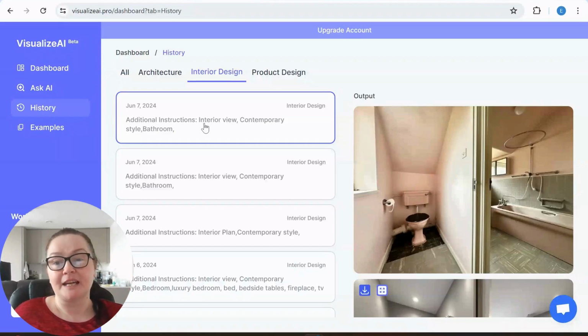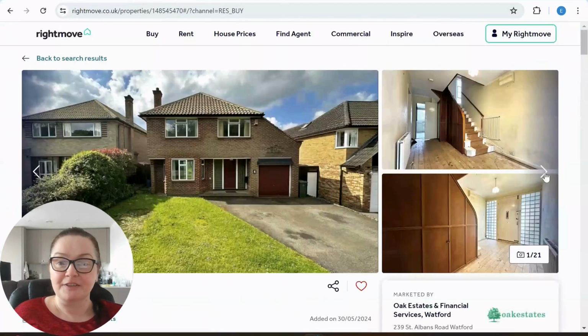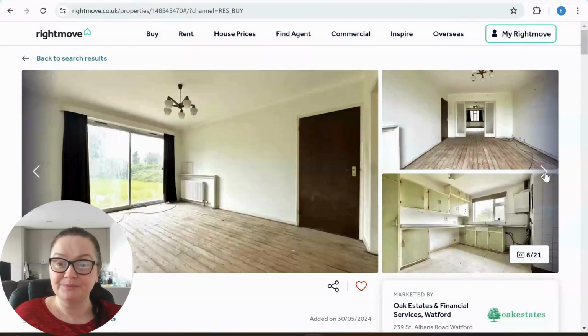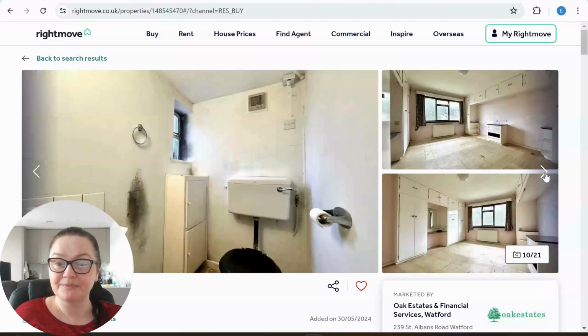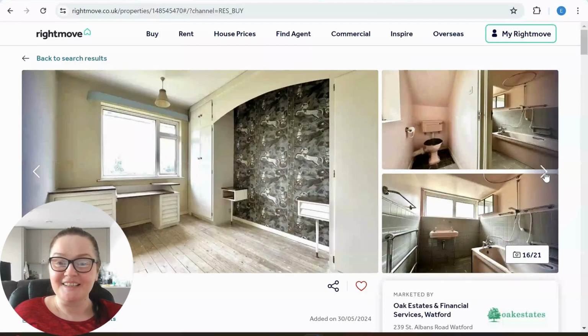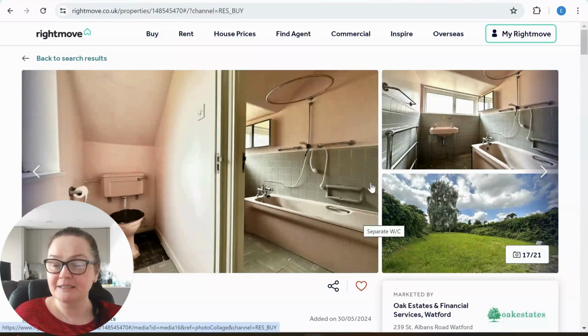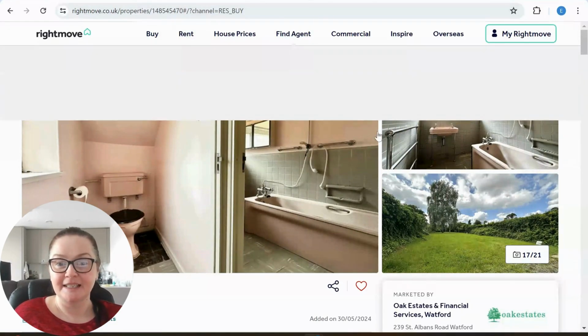So what I did here, I used this image. As you can see, it's very dated. Let's see if you can find it in here. Just very quickly go to the bathroom. Oh my God, it is dated, isn't it? Guys, how many years do you think it stood still? Okay, so this is a pink bathroom and a toilet.